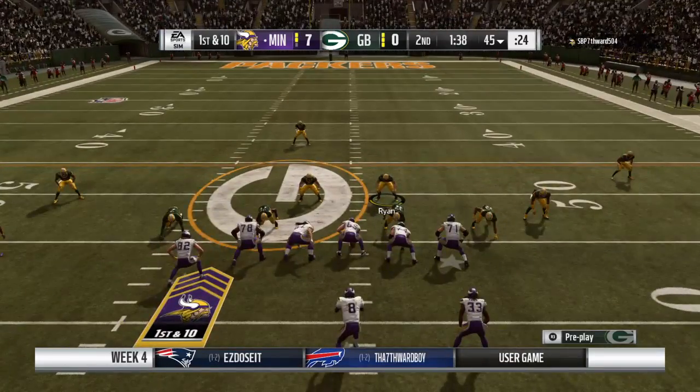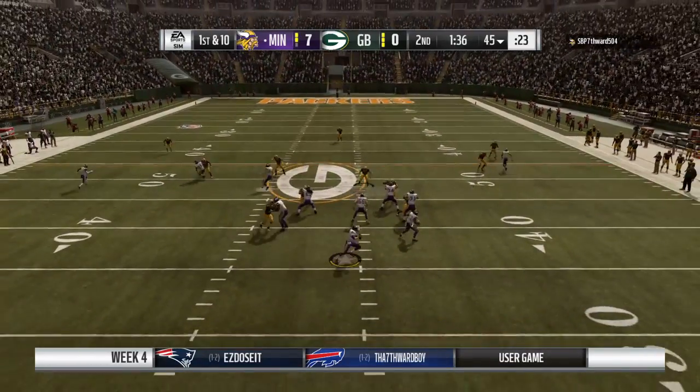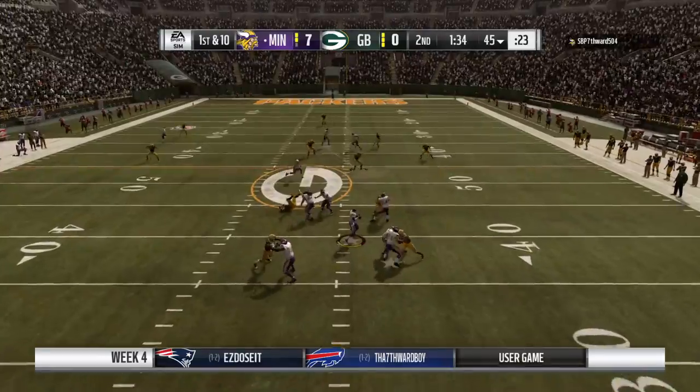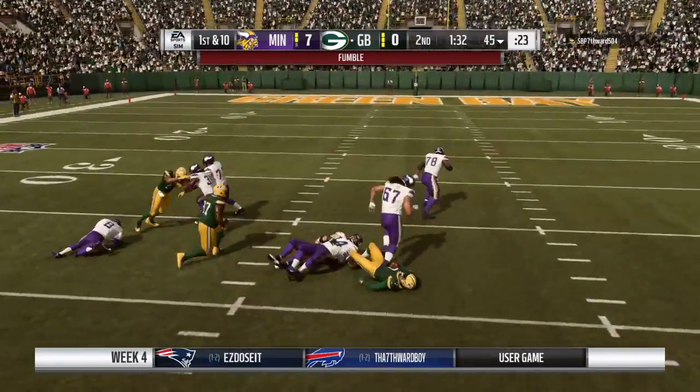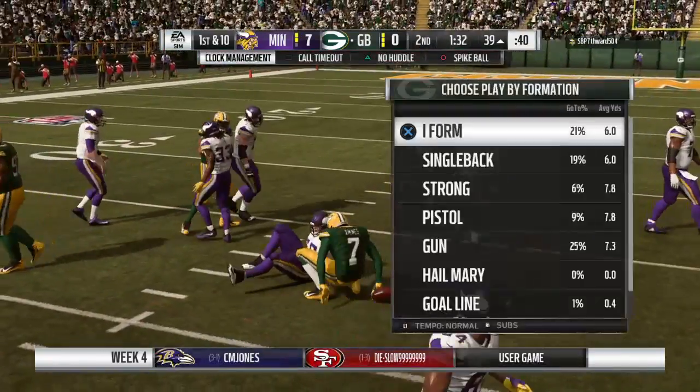Always talk about slot receivers. They're usually known as quicker than fast. In this case, we've got a guy who's quick. Now the hit comes, and Cousins lost the football. And this is going to be Packer football.